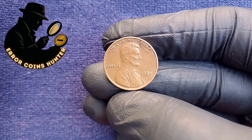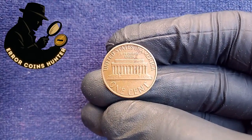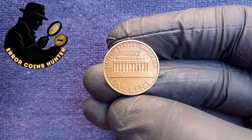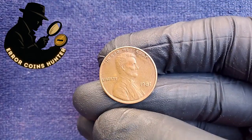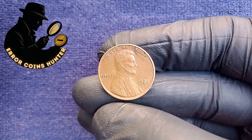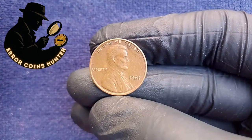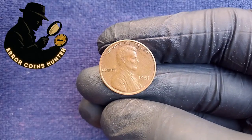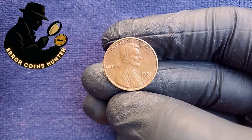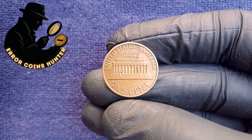The second error is a double die of extraordinary severity, not the subtle doubling you see on many collectible coins, but a full, dramatic, nearly offset doubling of every single element on the obverse. Lincoln's portrait, the date, the lettering, the mint mark, all of it doubled so clearly and so dramatically that even an untrained eye can see it without any magnification at all. Just hold the coin at the right angle under natural light, and the doubling practically leaps off the surface at you.